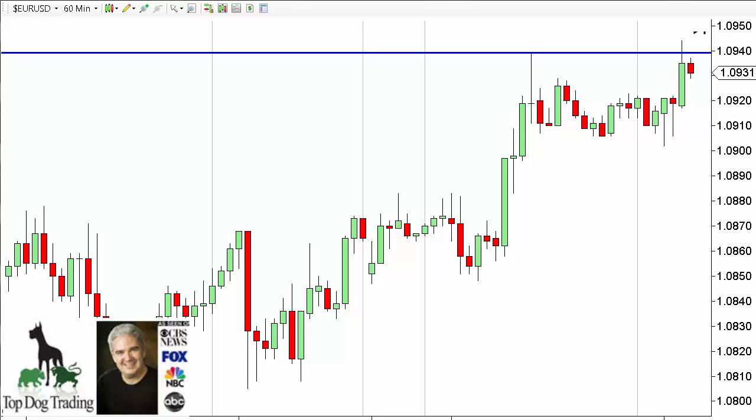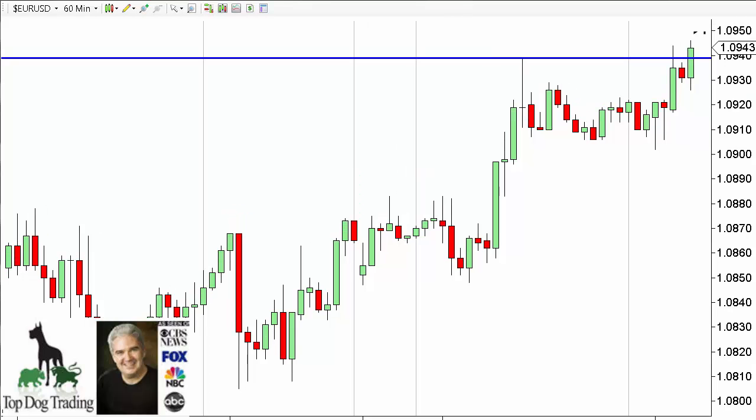Quite often, if a lot of people see that resistance zone, then they're not sure yet if it's going to break or if it's going to bounce off of it. And so the market tends to pause. People are kind of waiting to see what will happen.